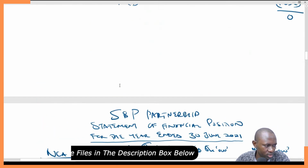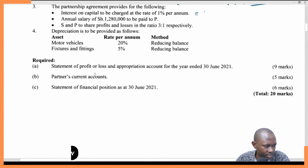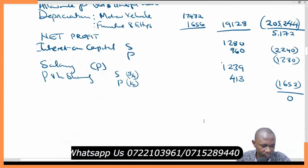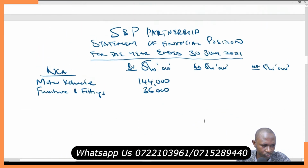And then the accumulated depreciation. It is going to be this 56,640 plus the 17,472 for this year. This is for the previous years. This is the depreciation for this year. So 56,640 plus 17,472. That gives us 74,112. So 74,112.